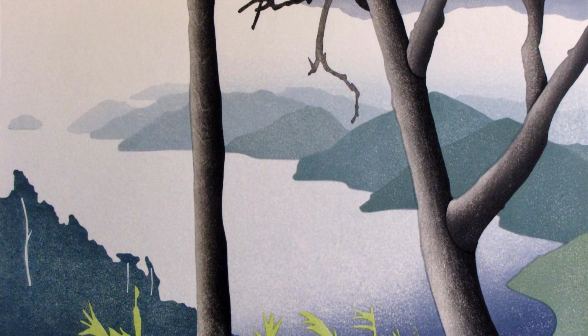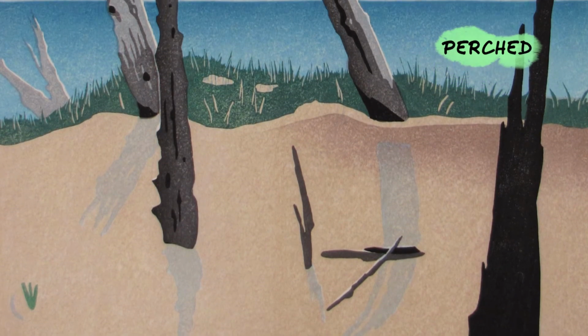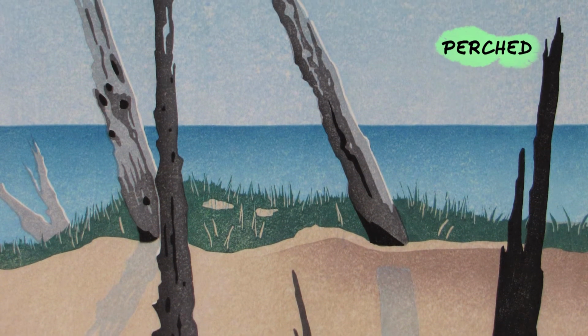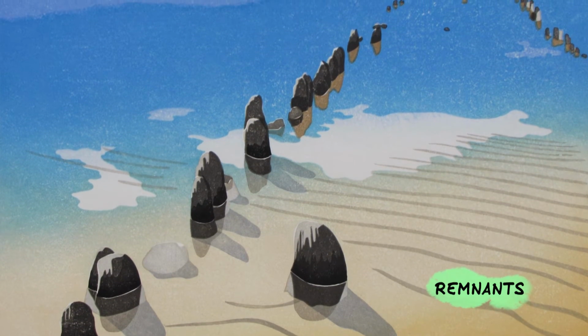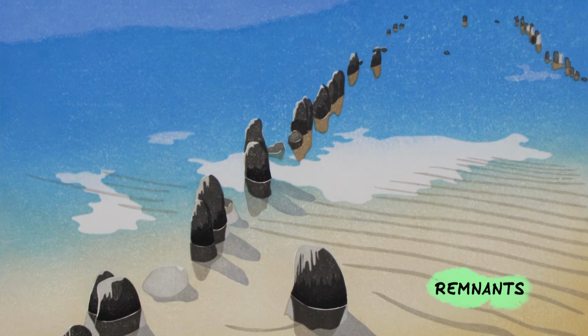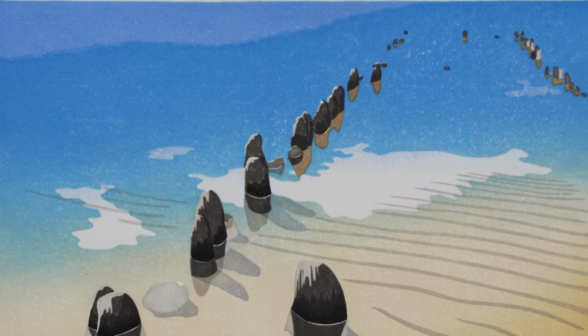What is unique about the Japanese method is the water-based inks, and it looks unique from any other art form. To me, it's very clean, and it's subtle, and it's smooth, and it's quiet.